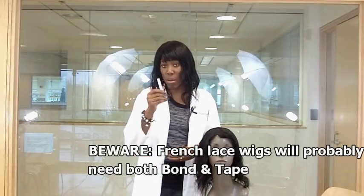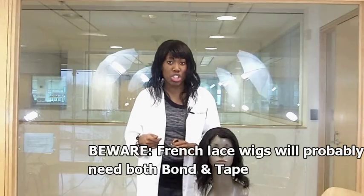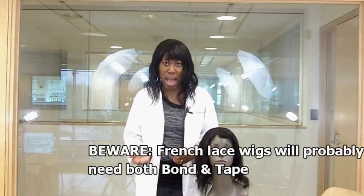But the point I want to make is, before I talked about French lace and Swiss lace, the thing about French lace is that's the lace that can be found in the hair store, and it's much thicker, so it's not as easy to adhere to your actual skin. So you might need to use both double-sided tape and glue. With Swiss lace, you might just need to use glue, but it's up to you. You have to try these things out.